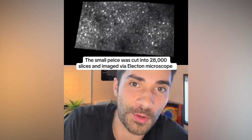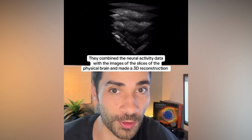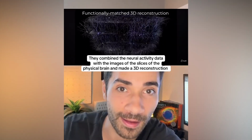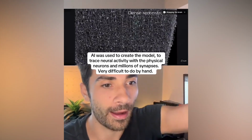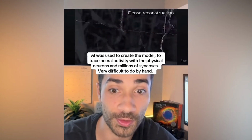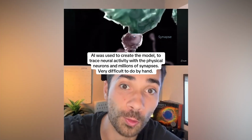Combining the images from the neurons and how they were acting and the images from the actual structure, they made a digital map of the brain using AI, because this would take forever if they did it by hand. They used AI to predict how the neuron's activity would match up with the structure and the surrounding neurons. So they created a gigantic map of a fraction of the visual cortex of the mouse.